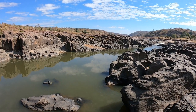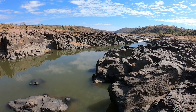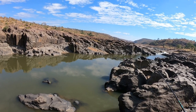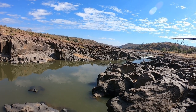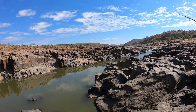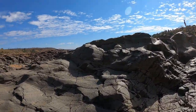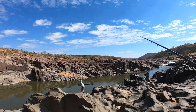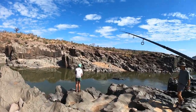Don't let it go. It's a barbel. What is it? Oh no. Yeah, big one, big fish on. It's there. It must be a barbel. It has to be. It's a big barbel, I think. Unless it's a big tiger that doesn't want to jump. But I think it's a barbel.